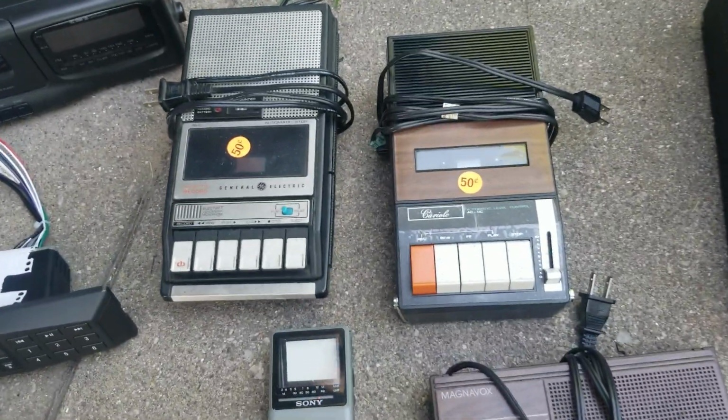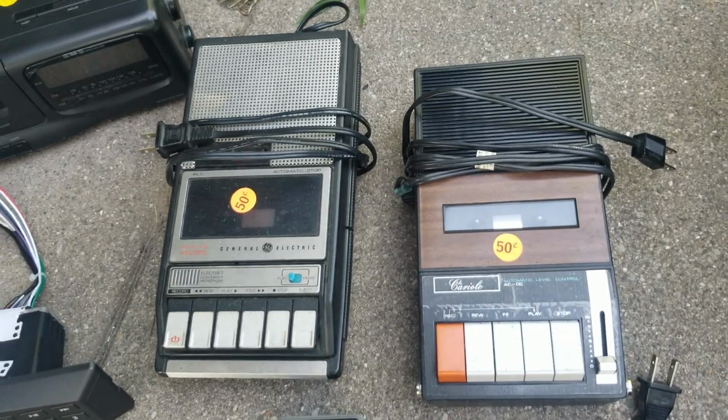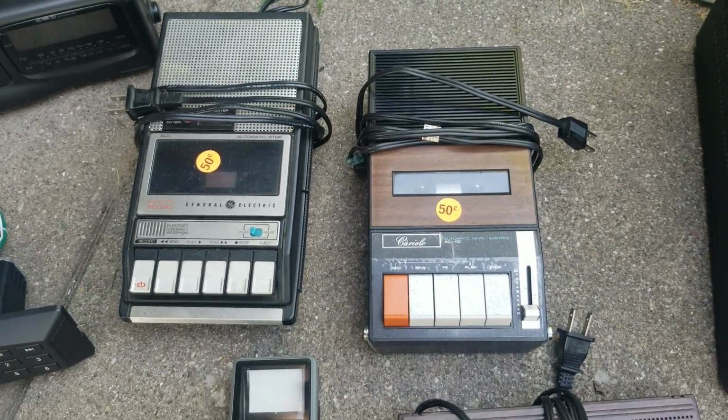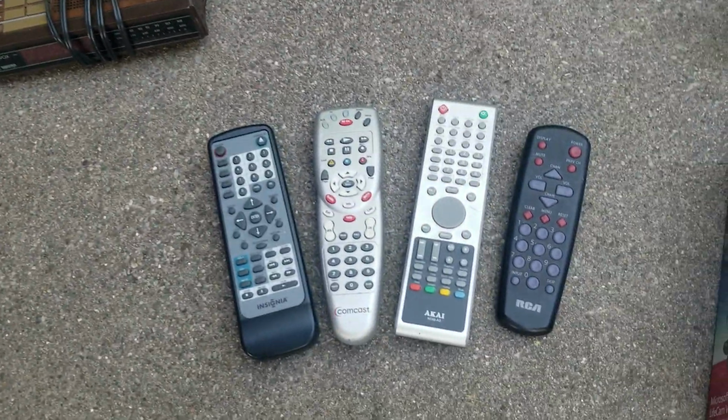Old vintage cassette players. These are pretty cool. I do have cassettes to test these with. If they don't work, I'm throwing them in the trash, and I'm out, what, 50 cents? Big deal. I'm not losing any tears over that. If they do work, I'm selling them for, you know, $20, $25. That's great.